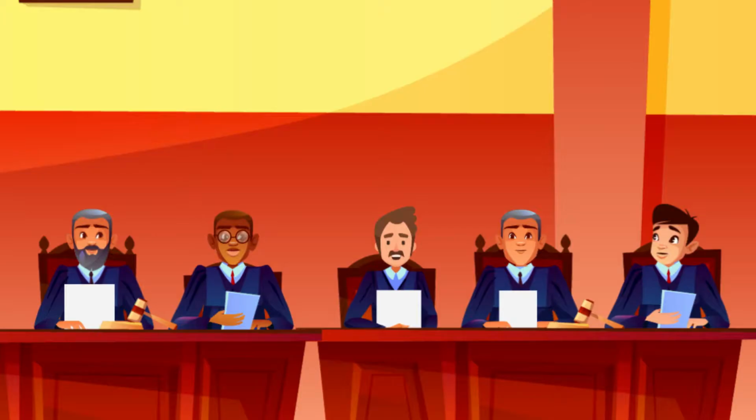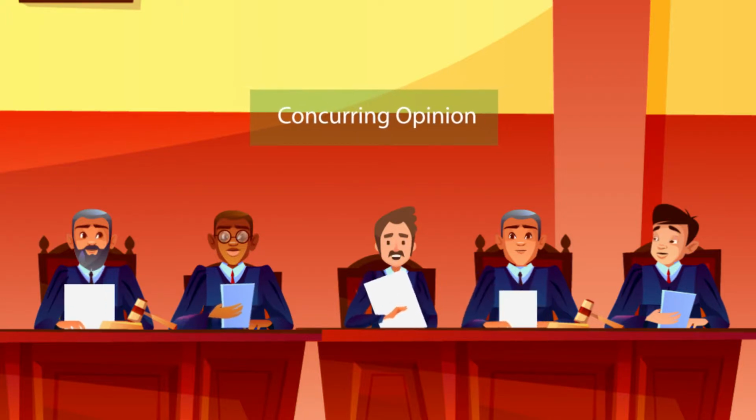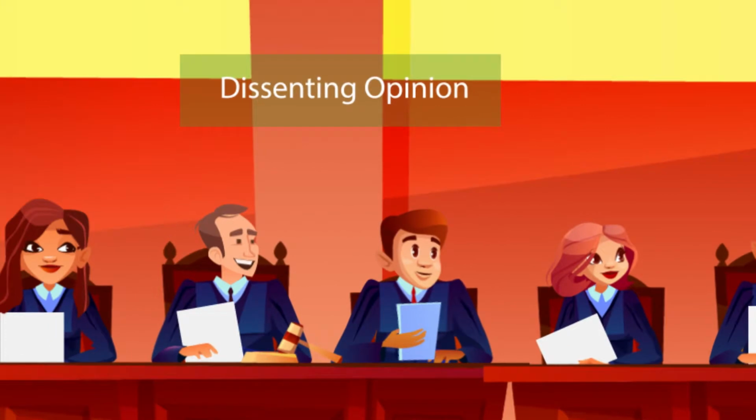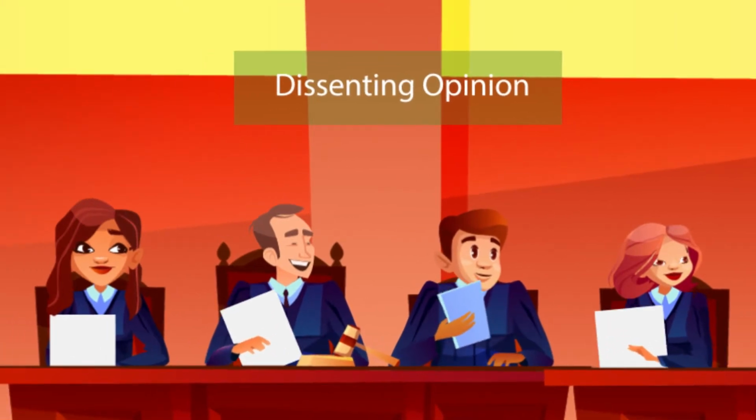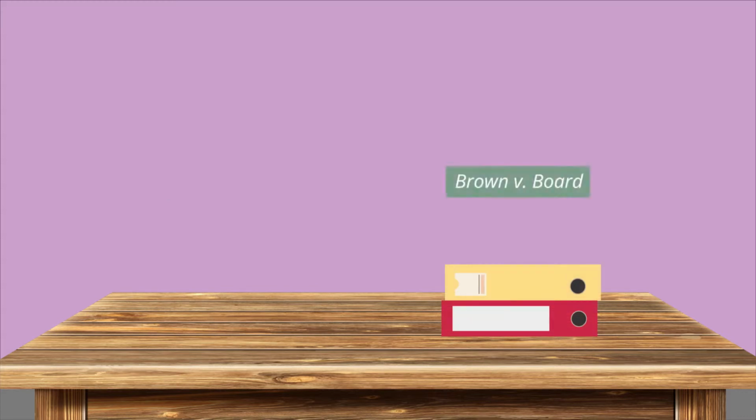If a justice agrees with the majority holding, but for different legal reasons, they can write a concurring opinion. If a justice disagrees with the holding of the majority, they can write a dissenting opinion. While these opinions hold no weight in precedents, they're still important. Only the Supreme Court can overrule a Supreme Court decision. This normally happens many years after the first decision is reached. Historically, justices have used these opinions when explaining the court's change in reasoning.